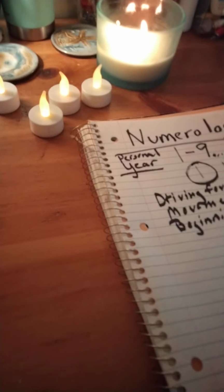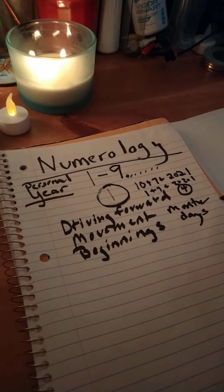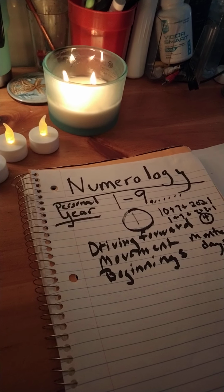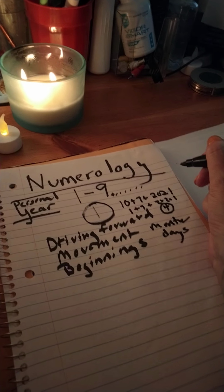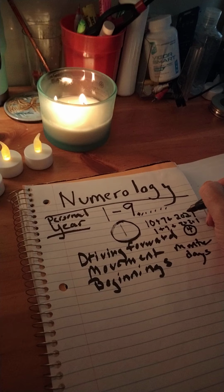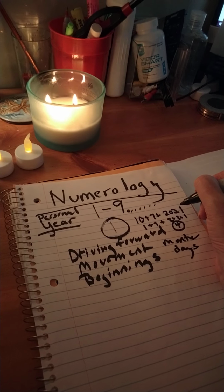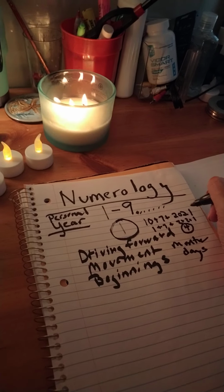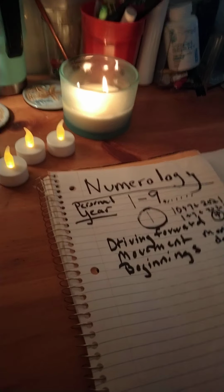Did you get how to do that? You just add the month of your birth and the day of your birth. Say you were born May 5th. It will be 5 plus 5, which is 1 because it's a 10 and the 0 cancels out, plus 2021. Plus 2, that would be 1 plus 2, that's 3, plus 2. No, 2 plus 2. 3. Yeah, okay, we're on 5. And 1 is a 6. So you would be in a 6 personal year. Did I get that right? Okay, so that's what you would be in.